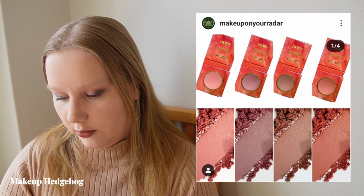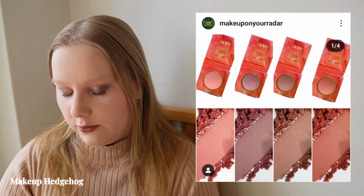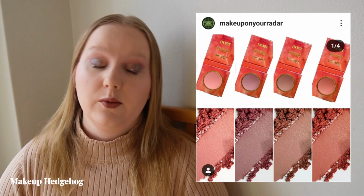When are these available and how much are these? These are already available on Menagerie's own website, and these are $15 US each, so I think for individual blushes from an indie brand that's actually quite decent.